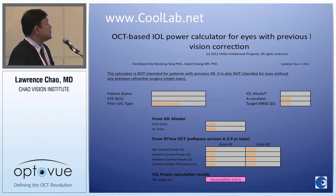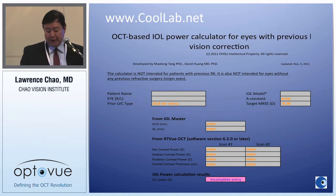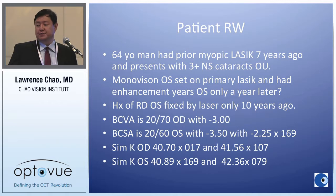And what we're doing is we're doing two measurements and averaging those measurements to enter data into the COOL calculation. And it spits out a very nice number for your IOL power once you determine which lens you want to use.